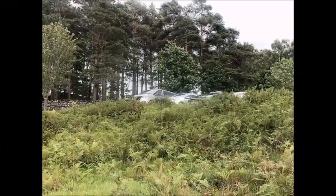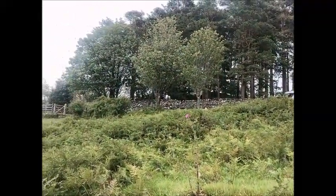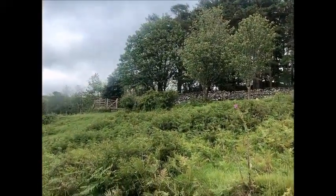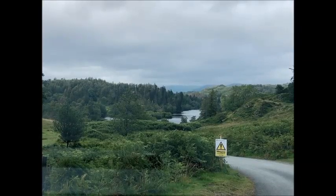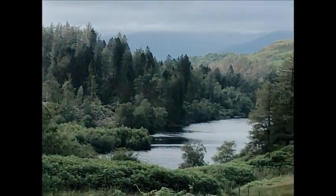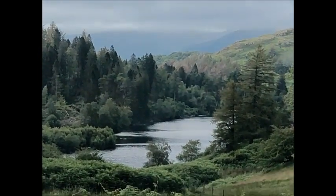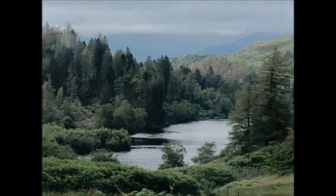It's TK here. Today I'm going to show you a little tour around Tarn Hows. We just went round the disabled parking, and if you can see there, that is the tarn. And also a tarn is like a pond or like a little lake, if you didn't know that.